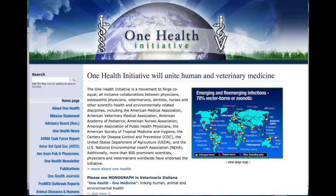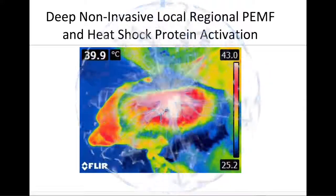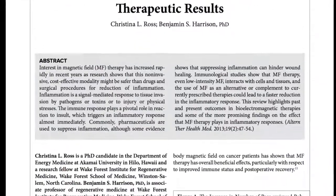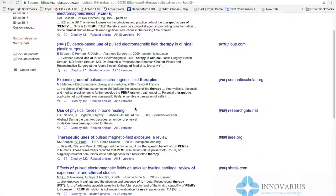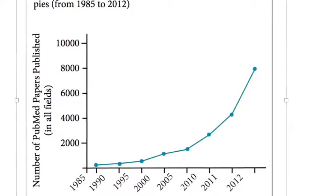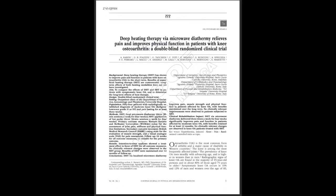Deep, non-invasive, local, regional heat shock protein stimulation is a new therapy for the electromagnetic reduction of inflammation. Pulsed electromagnetic field can reduce cellular mediators of inflammation and treat many forms of neurologic disease. There are many forms of literature around the world that describe the use of electromagnetic field therapy, and publications are growing in number. Deep heating has been around for many, many years. It just hasn't been taught extensively in our schools.